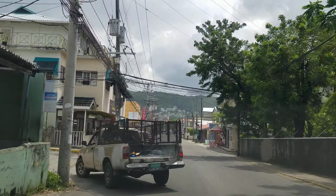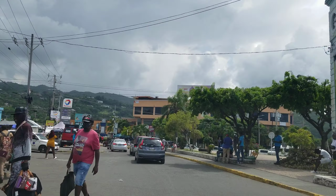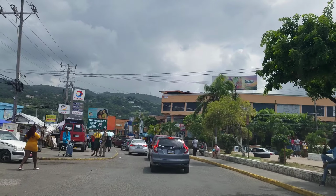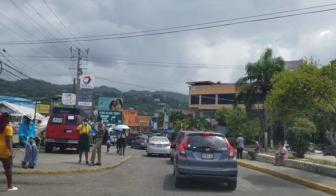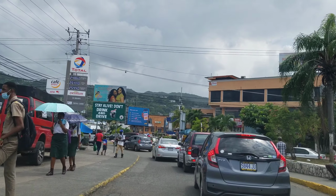So now you find the digital office, the supermarkets, the transportation, the bus parks, the transportation hubs, the plazas. There's a gas station on the left. Straight ahead is plazas. So this part of Ocho Rios is the town center now.